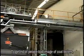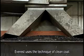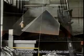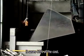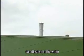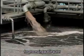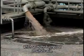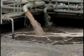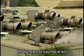To get rid of people's bad image of coal boilers, Everest uses the technique of clean coal. It saves 60% of the cost. The output, sulfur dioxide, can dissolve in the water and become sulfuric acid for processing wastewater, which saves the buying cost of sulfuric acid. The discharged air is purified as well.